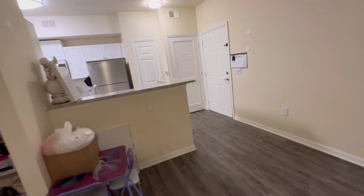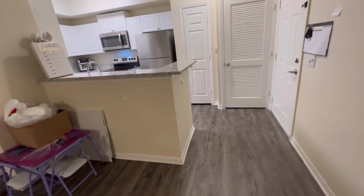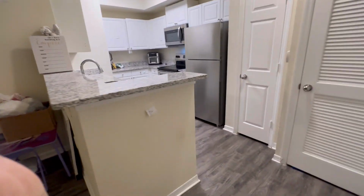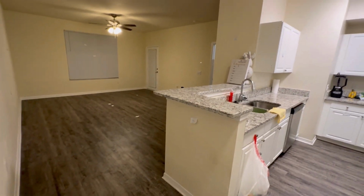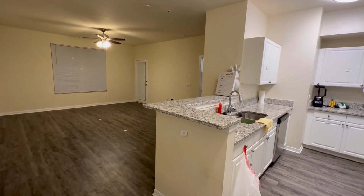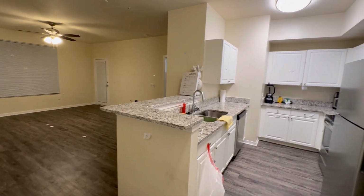And that is the tour. And that is the apartment. I will be doing a full, fully furnished tour again when I do get the furniture to fully furnish it. But I just want to give you an idea of an apartment in Tampa for $1,700 a month.